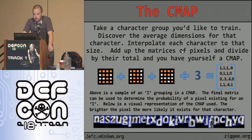Okay, so you take a character group you'd like to train, discover the average dimensions for that character, then interpolate each character to that size. Add up the matrices of pixels and divide by their total, and you have yourself a C-map. So in this case, I use three I's. You can see how the first top left pixel, there's a 1 in every one, so the C-map has a 1. In the far right, there's only 2 out of 3, so it's 0.6. And you just do that with hundreds of characters, and you get a basic average of each character.